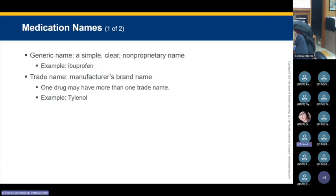Okay, so medication names, you have your generic, that's ibuprofen. Which I hate that they did this, because the generic for Tylenol is actually acetaminophen. But there is this: the trade name is the manufacturer's name. Okay, one drug may have more than one trade name. So for example, Tylenol. I know that there's other names for acetaminophen out there, or acetaminophen added into other things, but Tylenol, that's one. Everybody's like, oh, I'm gonna go take some Tylenol. Well, it's really acetaminophen that is the generic.